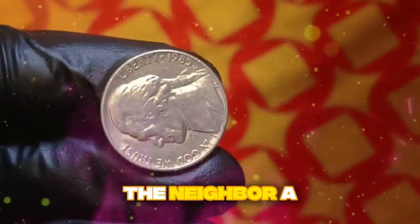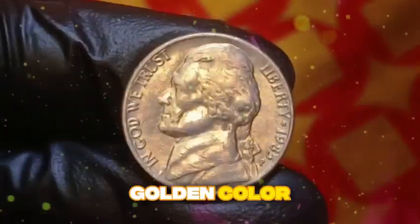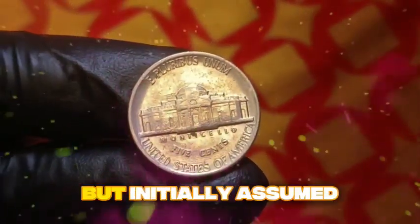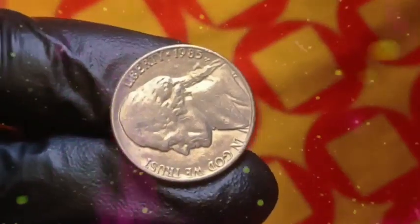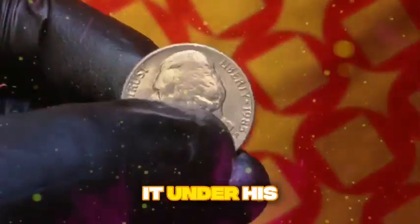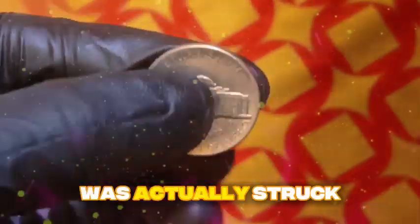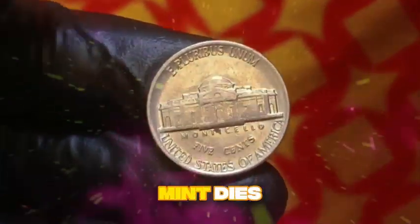The neighbor, a retired mathematics professor named Dr. Robert Martinez, immediately noticed the golden color and unusual weight of the 1985p nickel, but initially assumed it was a novelty item or tourist souvenir that had somehow gotten mixed in with genuine coins. And it wasn't until he examined it under his microscope that he realized the Franklin profile was actually struck with the precision and detail that could only come from official mint dies.